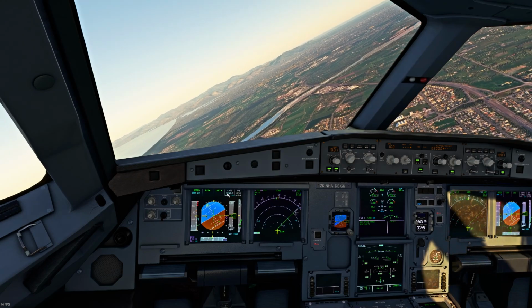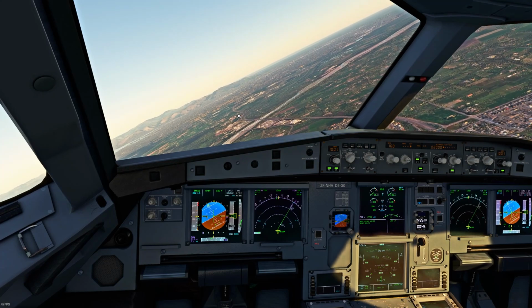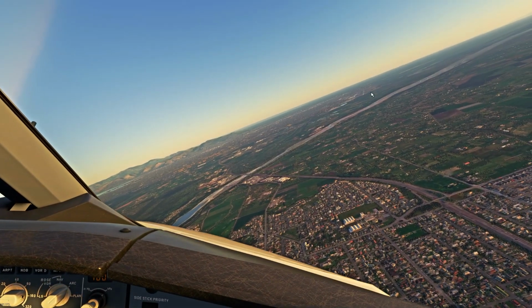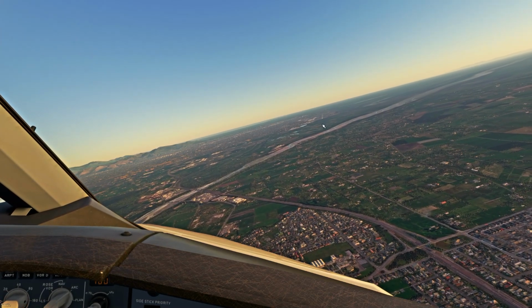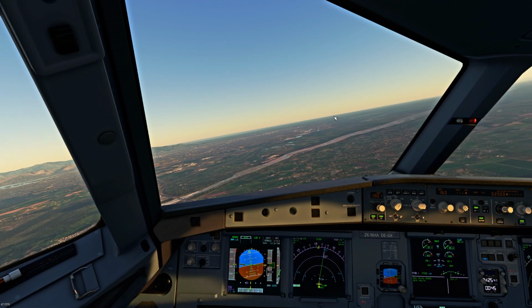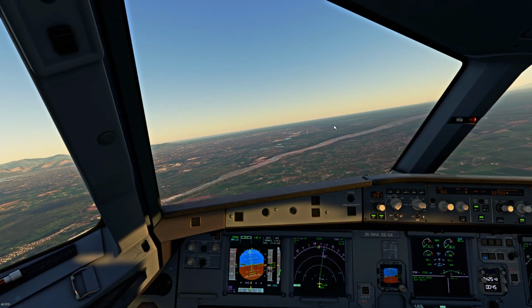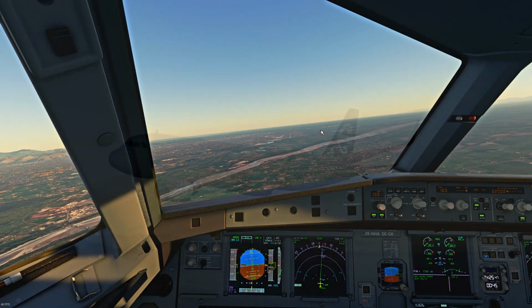There we go. We got localizer captured. Glide slope is captured. Making this beautiful turn here. There is Christchurch right there. That's the runway we're going to be landing. 2,500. There's 2,500. Let's go ahead and jump outside and get the gear down.